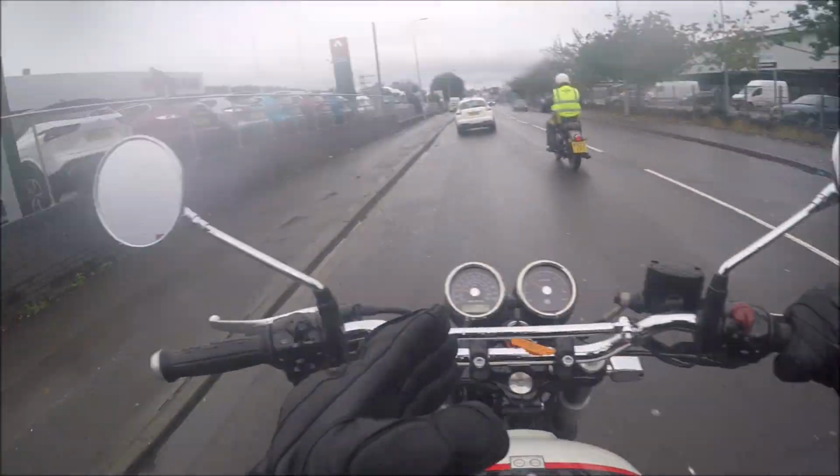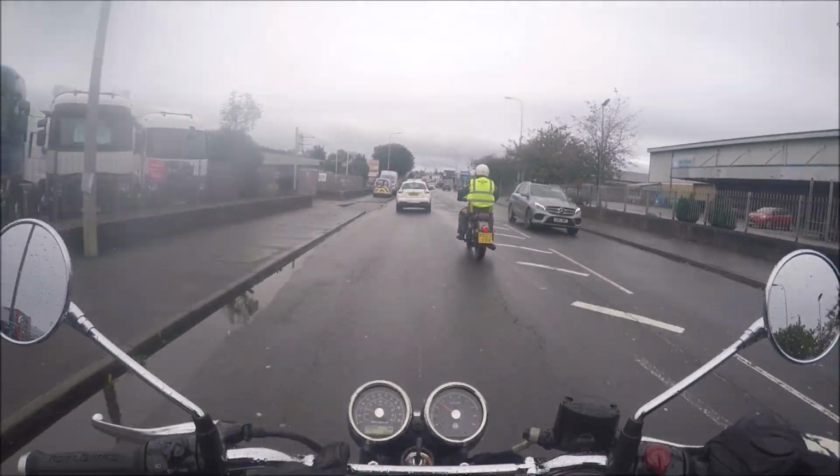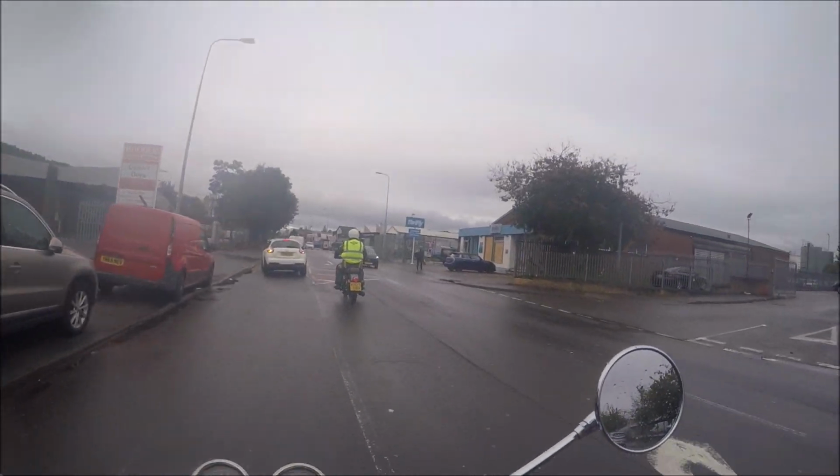As I said earlier, same switchgear as, well, all the other bikes really. Rev counter, speedo, small LCD bit, no gear indicator again, but we do have a fuel gauge.